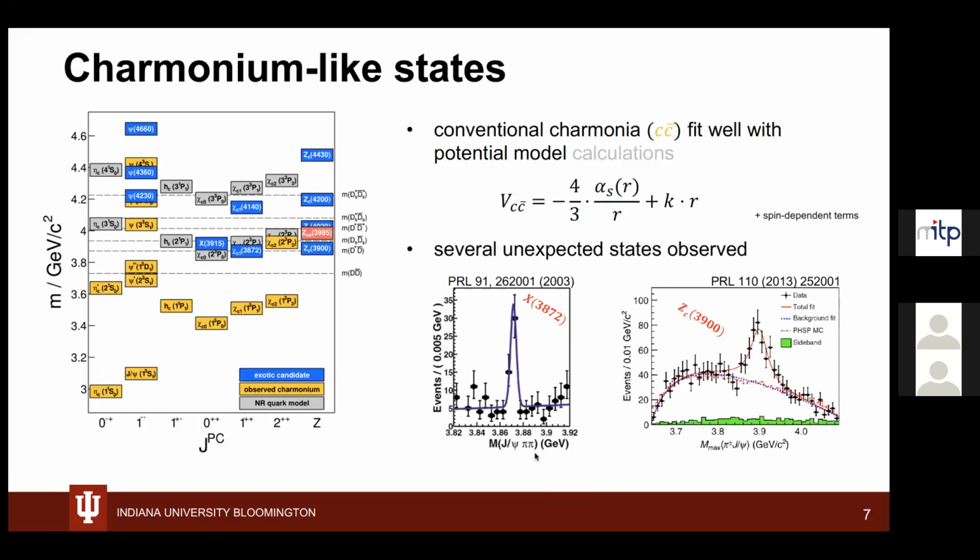And ever since then, several additional unexpected states have been observed that are shown here as the blue and then a single red box on the left plot. And so BESIII has been one of the leading contributors to that field of exotic Charmonium-like spectroscopy. One of our main contributions being the discovery of the Zc(3900), here showing us this peak in the invariant mass of a charged pion and a J/psi.